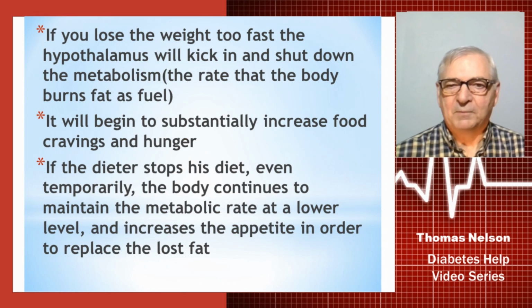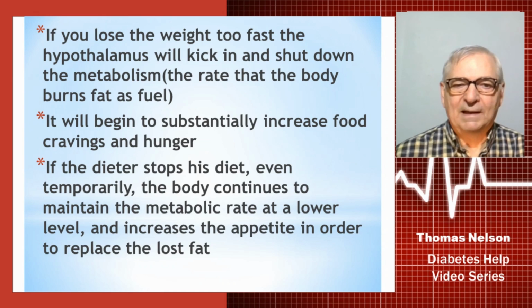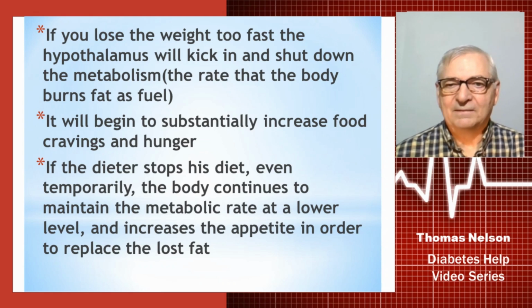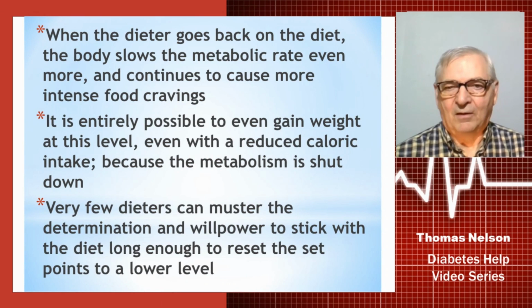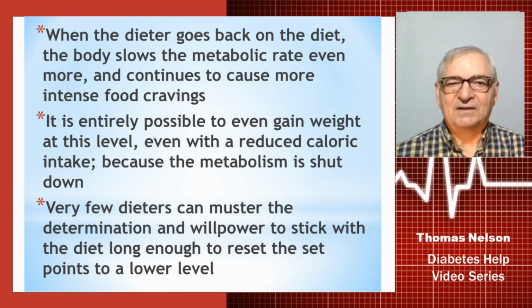He's going to stop your metabolism. He's going to totally shut it down. It'll begin to substantially increase your food cravings and your hunger. And if the dieter stops the diet, even temporarily, your body's going to continue to maintain the metabolic rate at a lower level because you started cutting back too fast, and it'll increase your appetite in order to replace the fat that you lost. So when the dieter goes back on the diet, which often is the case, the body slows the metabolic rate even more, and it continues to cause even more intense food cravings.